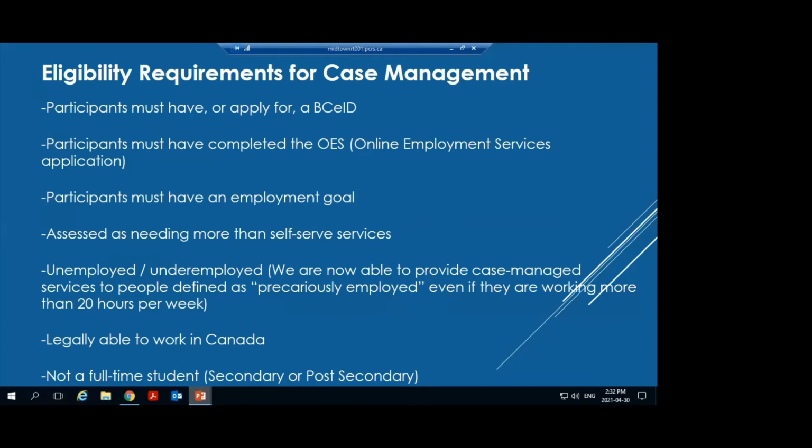Okay, so with the information that I shared so far, if any of you are interested in finding out more about who would be eligible for all these services, it's anyone who's currently not working or underemployed, which means they're working less than 20 hours per week. And we are also able to provide services to people defined as precariously employed, which means they're working more than 20 hours a week, but they're not earning enough to support themselves or their family. Then you're eligible to receive the case managed services through WorkBC to obtain sustainable employment.